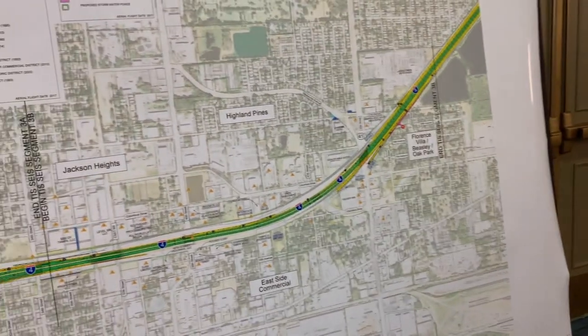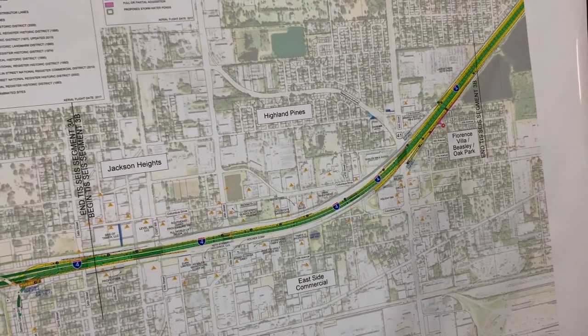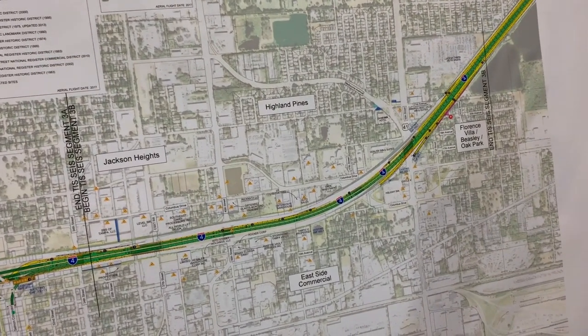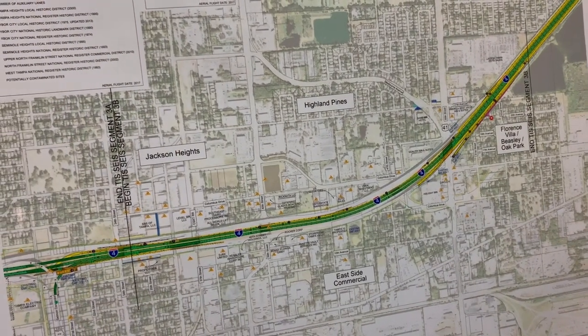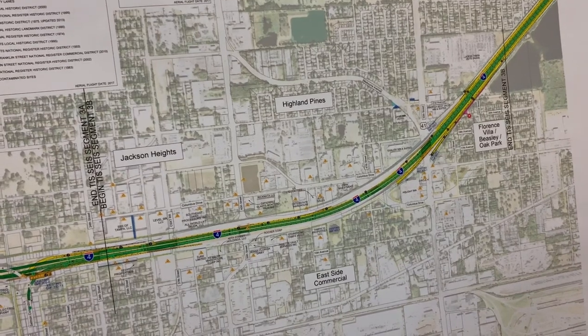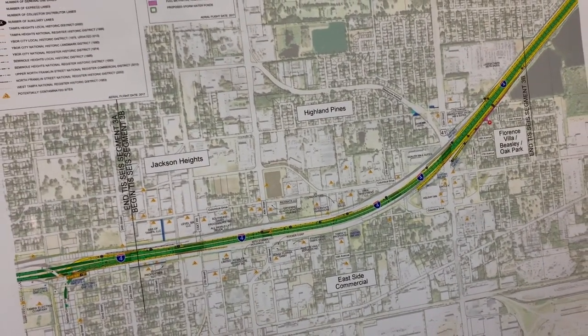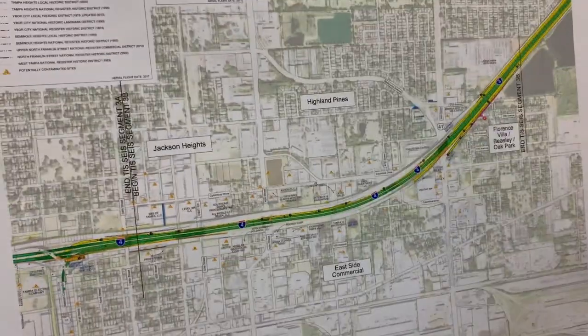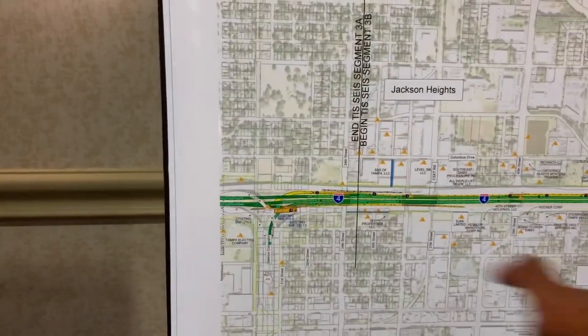Does any of this connect with 301? Well, I-4 does have an interchange with 301. Right, but is there actually any change going on in 301 to make it a part of that system as well? I'm not familiar enough with that project to know, but the express lanes do continue out towards there.